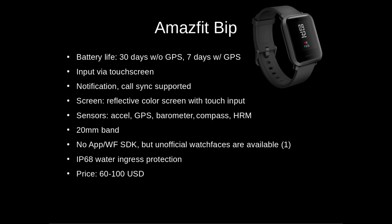Okay, let's start with the first replacement, Amazfit Bip. It's very popular. It's from a Xiaomi-owned company. It has a 30-day battery life without GPS and 7 days battery life with GPS. This watch doesn't have an input with buttons, it uses a touchscreen, and that's a negative for me because I prefer buttons. So notifications are supported as well as calls, and they have a GPS sensor, a heart rate monitor, acceleration, and a lot more sensors, compass, barometer.